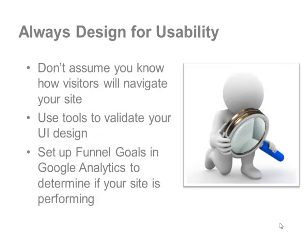It's always important to design your website for usability. Usability means the ability for users to interact with the site in terms of finding what they need quickly, having a navigational structure that is intuitive and people can get to what they are looking for fairly quickly.